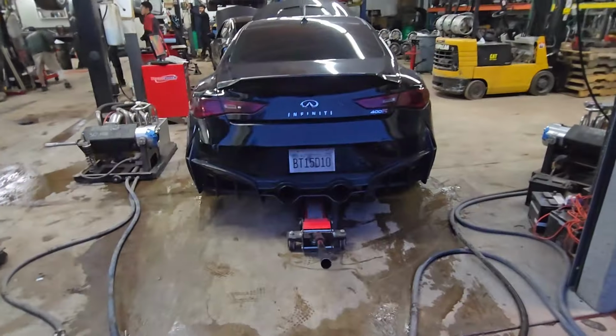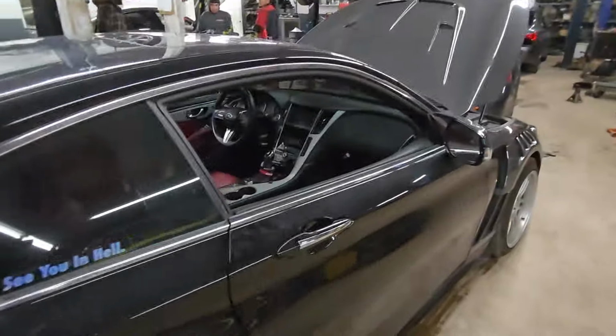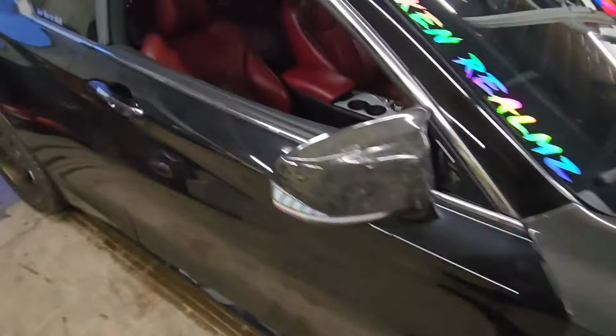Very beautiful 260. This is the third one for today. I'm going to go ahead and tune it.